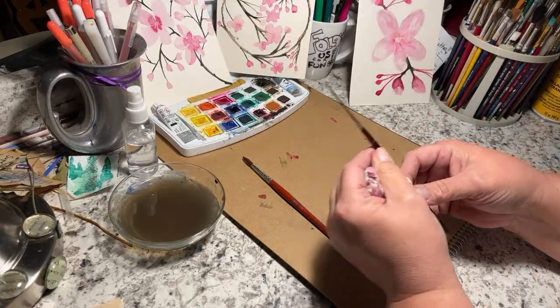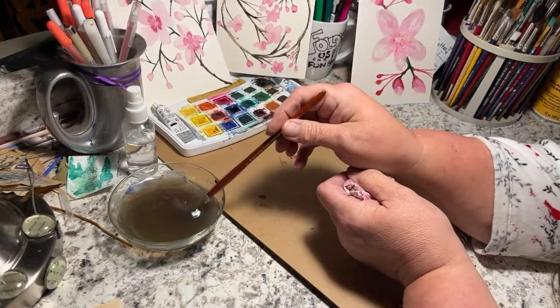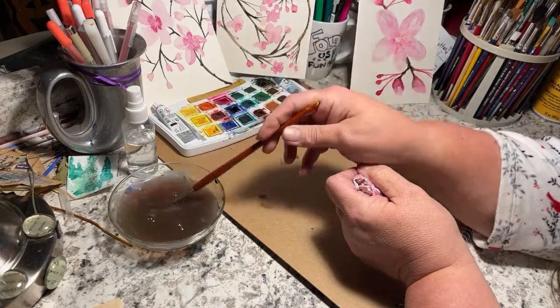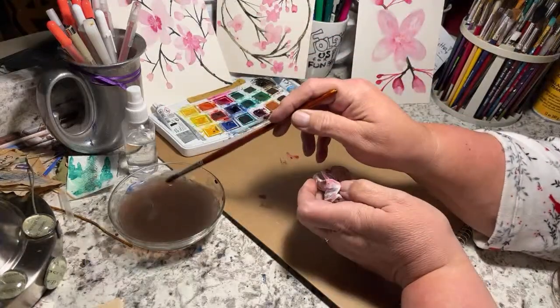And like I said, brushes are expensive. You want to keep them. Take your water out. Watercolor rinses out so easy. It rinses out nice and easy.